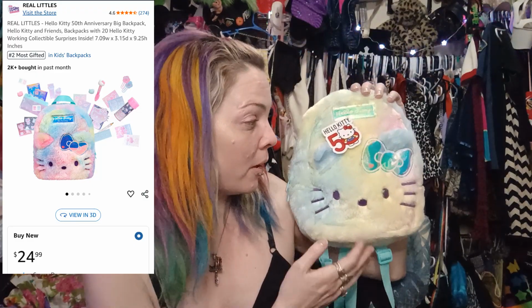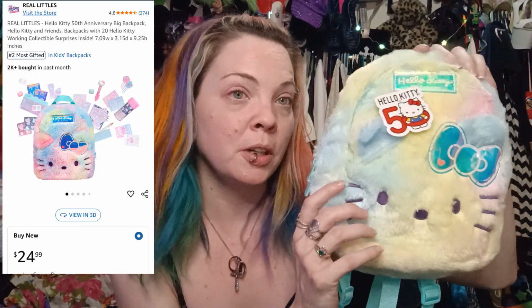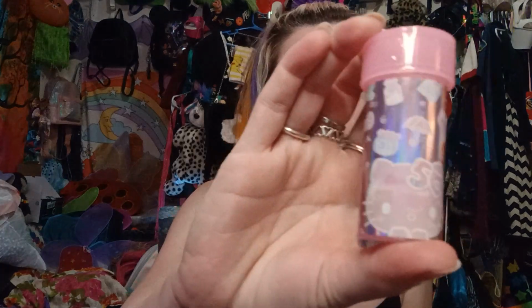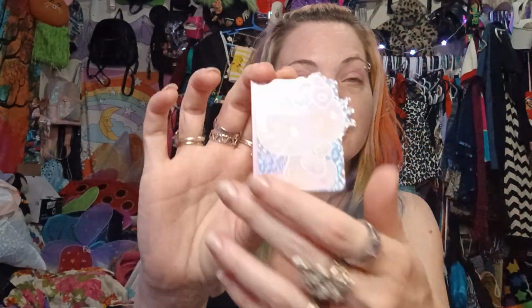So here we are. She's cute and rainbow and fluffy, and she has a little holographic bow, and the swing tag has Hello Kitty 50 for the anniversary. It says Hello Kitty on it right here, and has aqua straps, and it's just one pocket, but it's super cute. So here's a couple of the things it came with: this little container and this little mini notebook. I keep going over here because I know it's reversed. It had all this mini stationery in it, and like I said, I just wanted it for the bag aspect. So yay, I got this.